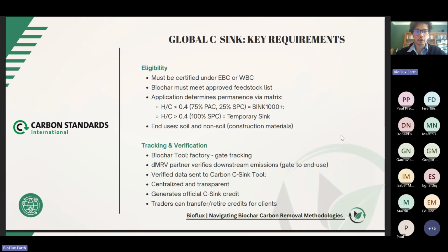Some of the key requirements for the global E-E methodology, as I mentioned, are that your projects must be certified under EBC or WBC quality standards. The biochar must meet and be produced from a positive feedstock list that CSI sets out, and the application determines the permanence in the case of Carbon Standards International.